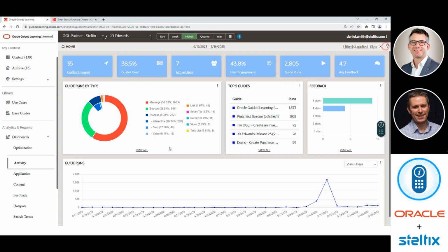But what this is showing me, and I need to preface this with, this is a demo environment and not representative of a production environment with thousands of users. This is a timeline of the usage of our OGL environment, and we launched it last week in Dallas. You can see there was a massive spike of people using our demo environment with that announcement. So that just explains that.